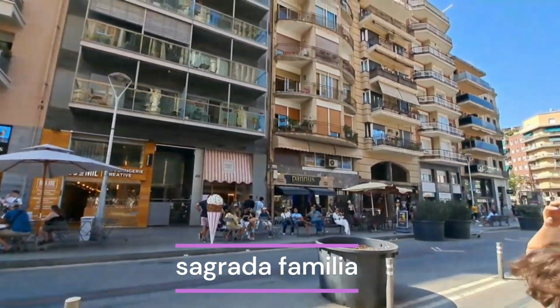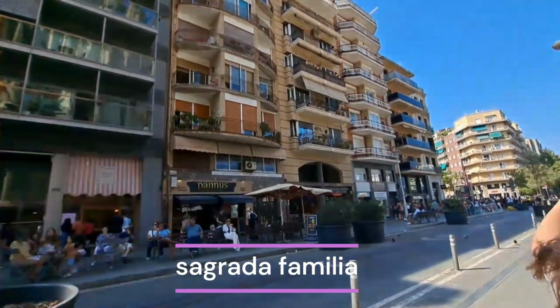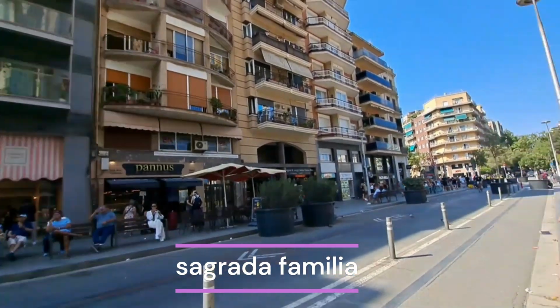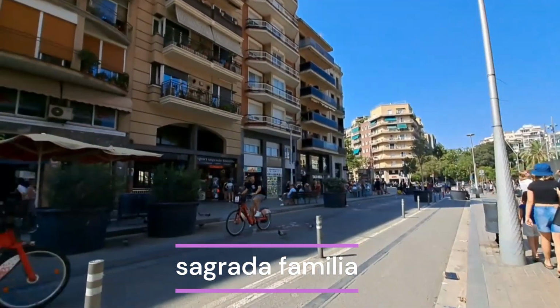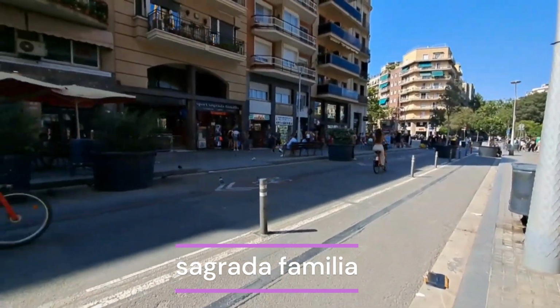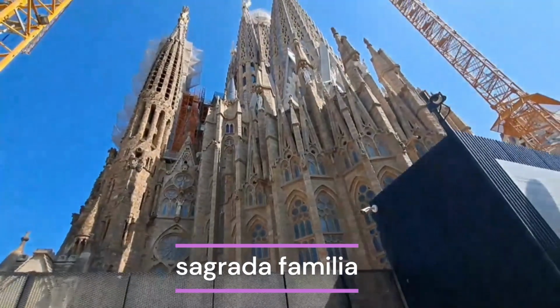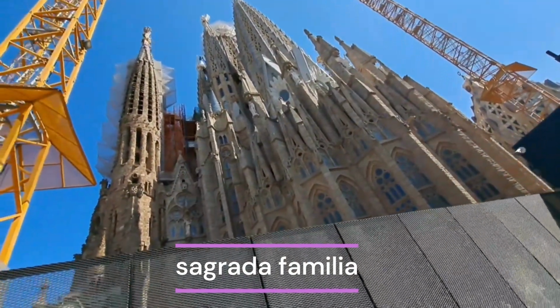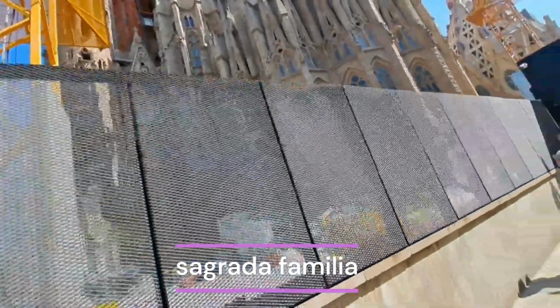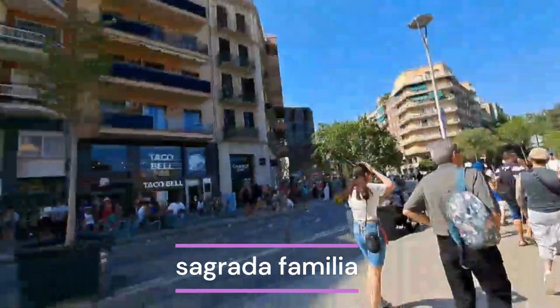Designed by the renowned architect Antoni Gaudí, the construction of Sagrada Família began in 1882 and continues to this day, over 140 years later. Gaudí dedicated the last years of his life exclusively to this project, and his unique vision is evident in every detail. The basilica's design combines Gothic and Art Nouveau forms, creating an awe-inspiring structure that captivates visitors from around the globe.